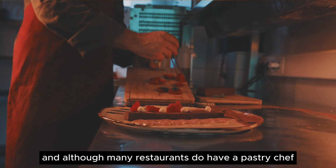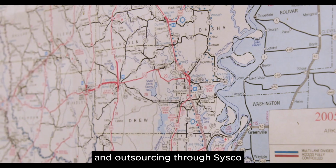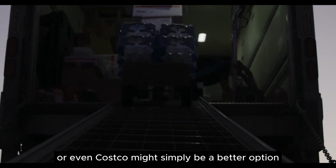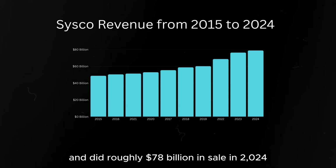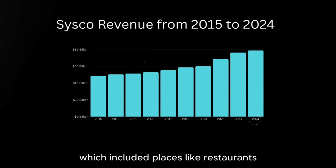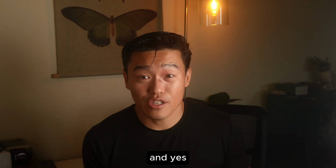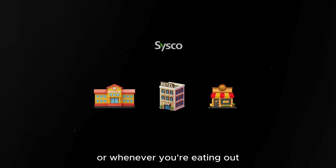And although many restaurants do have a pastry chef, many simply don't. And outsourcing through Sysco, Restaurant Depot, or even Costco might simply be a better option. Sysco is one of the largest suppliers to restaurants in the world, and did roughly $78 billion in sales in 2024, which included places like restaurants, hospitals, hotels, and even schools. And yes, you might be unknowingly eating from a Sysco place when you're at school, whenever you visit a hotel, or whenever you're eating out.